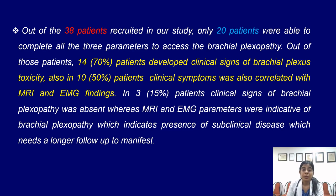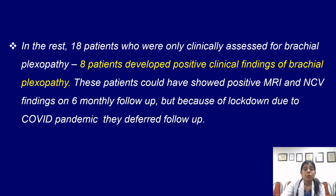So out of 38 patients we recruited, we found the brachial plexus damaged after radiation in 70% of patients, and this was also confirmed by the MRI and EMG findings. In the remaining 18 patients who were only clinically assessed, in whom we could not do MRI or NCV due to loss of follow-up because of COVID reasons, we found that 8 patients developed positive clinical findings of brachial plexopathy. If we had gotten a chance to follow these patients, they might have developed the toxicities, and we could have correlated them with MRI and NCV findings also.